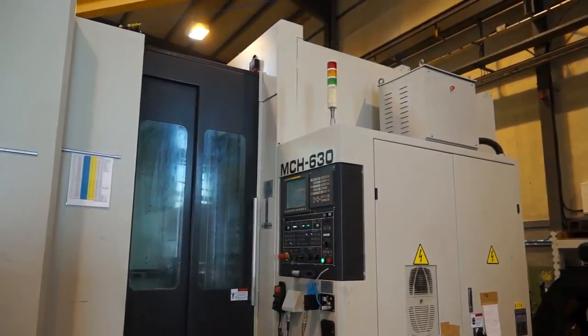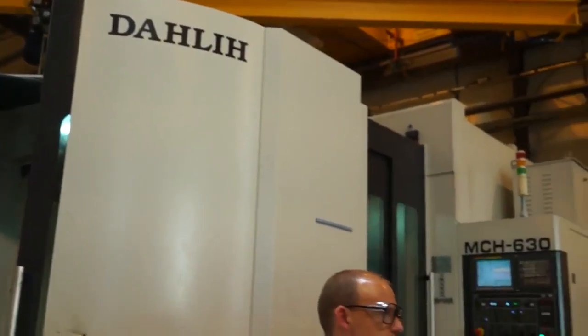Okay, and turning isn't obviously the only thing you do here, so we're going to pop over and have a look at the machining centre. So this is the Dali MCH 630. This is a horizontal machining centre. What are you doing here?